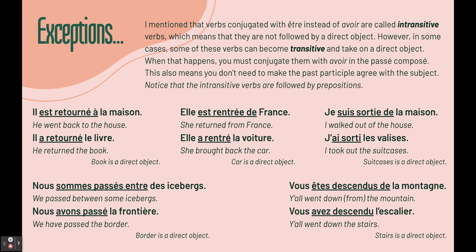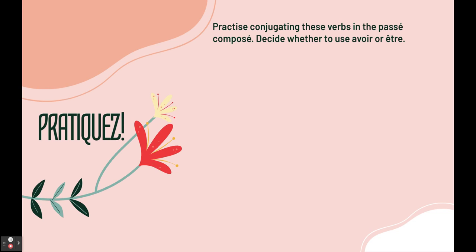Then finally, vous êtes descendu de la montagne. Here's our preposition again, from the mountain. Y'all went down the mountain, so we have to make agreement with the past participle. So we add an S and we use être in our conjugation. As opposed to vous avez descendu l'escalier. In this case, l'escalier is our direct object. So we can use avoir and we don't need to make agreement with the past participle.